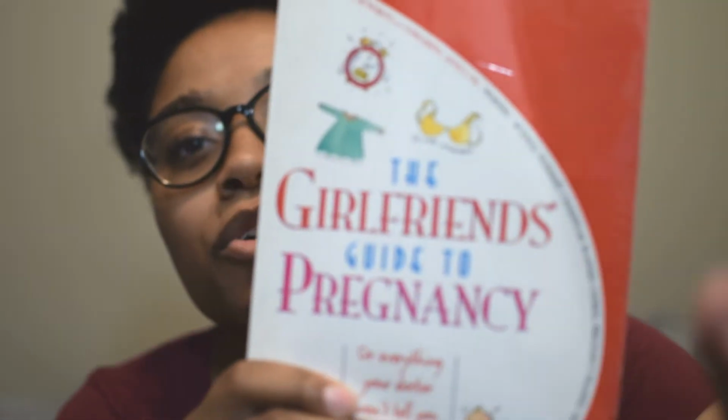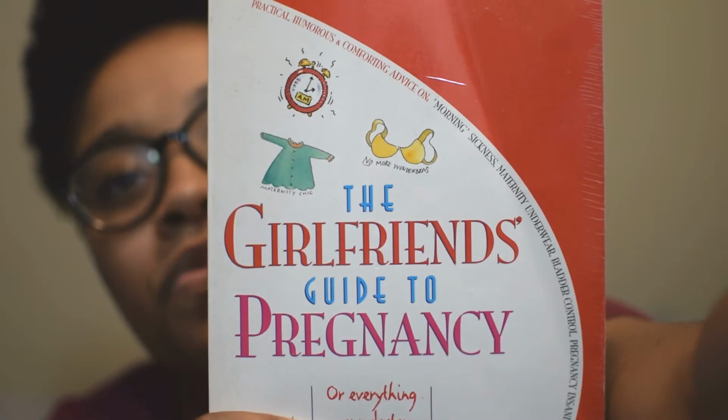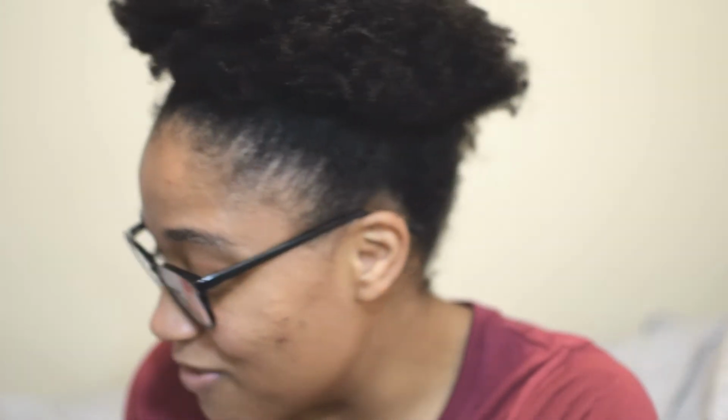You also want to make sure that you get you some books. Some of the ones that I've been enjoying thus far have been The Girlfriend's Guide to Pregnancy. Ignore my little bookmark, which is bobby pins. This is Real Women Talking, which is why I like it, because they're very real about it, and they're like, listen, this is what it is, and this is what people say it is, but this is what it actually is. So that's a good one to have.